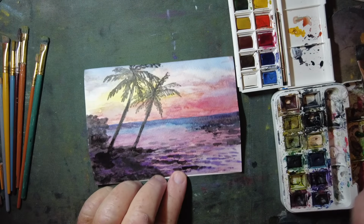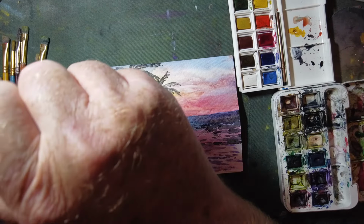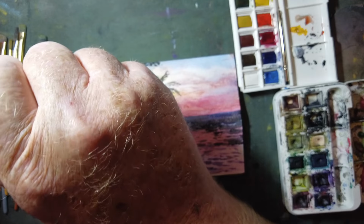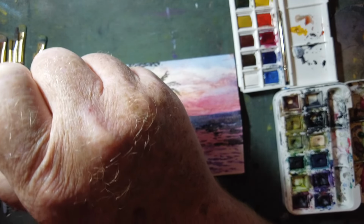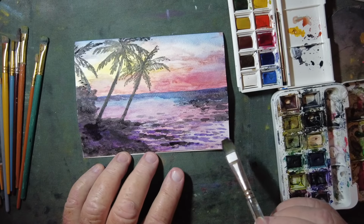Let me do something there. Maybe I could make some little palms coming in from the side. Maybe there's a palm tree off camera. Yeah, that's an idea. Yeah, just a few of them. Yeah, that helps balance it, I think. I don't know if you can see my big hands in the way. There we go. What do you think of that now, huh?